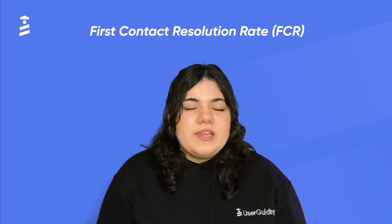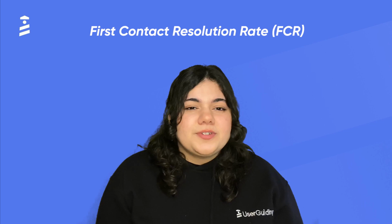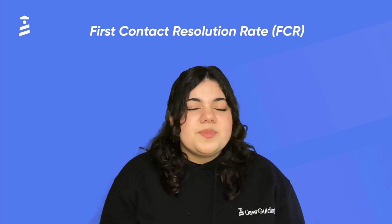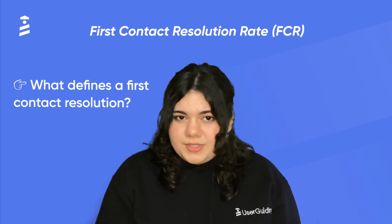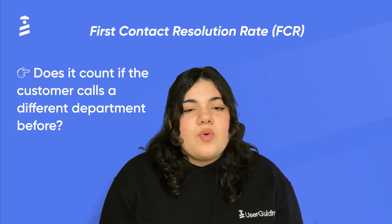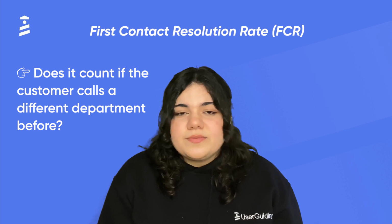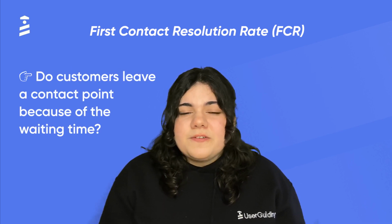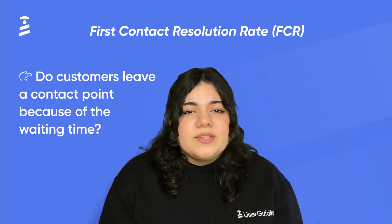There is not a fixed formula to measure your first contact resolution rate, but there are some questions that you should be asking yourself. For example, what defines a first contact resolution? Does it count if a customer called a different department and asked for support? Or do customers leave a contact point, a call, because of the waiting time?